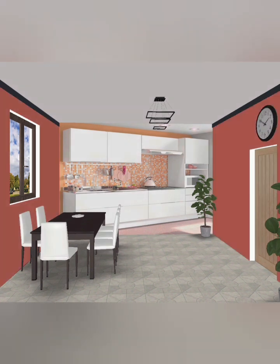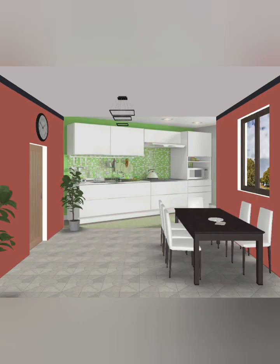This is a completely stylish-look kitchen cabinet design with interior wall painting and wall tiles combination. Totally you can get ideas from this video.